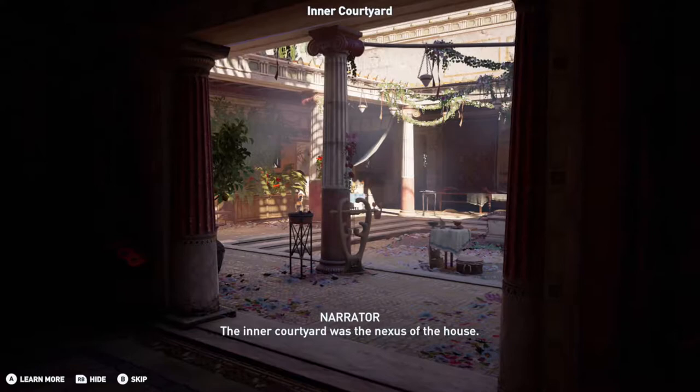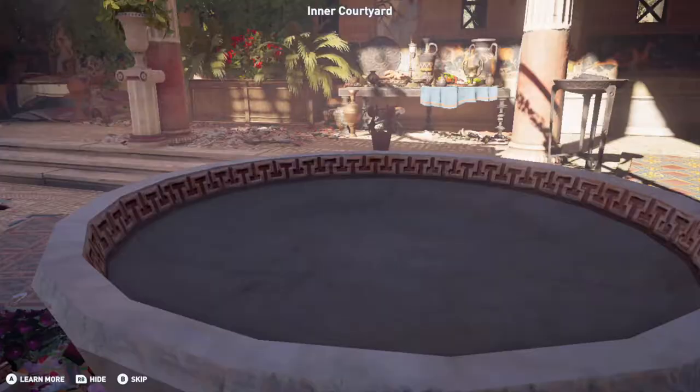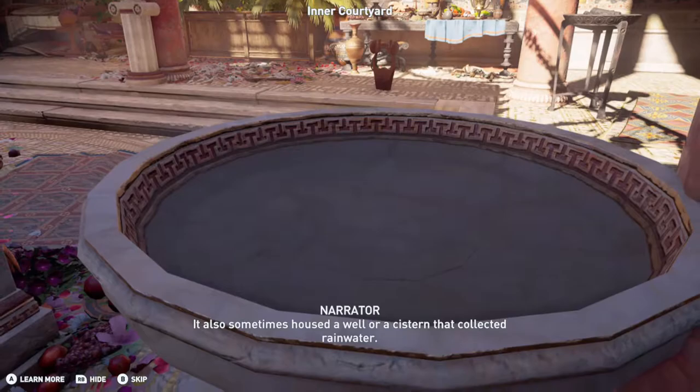The inner courtyard was the nexus of the house. Functionally, it allowed air to circulate and also provided access to most of the rooms. It also sometimes housed a well or a cistern that collected rainwater.